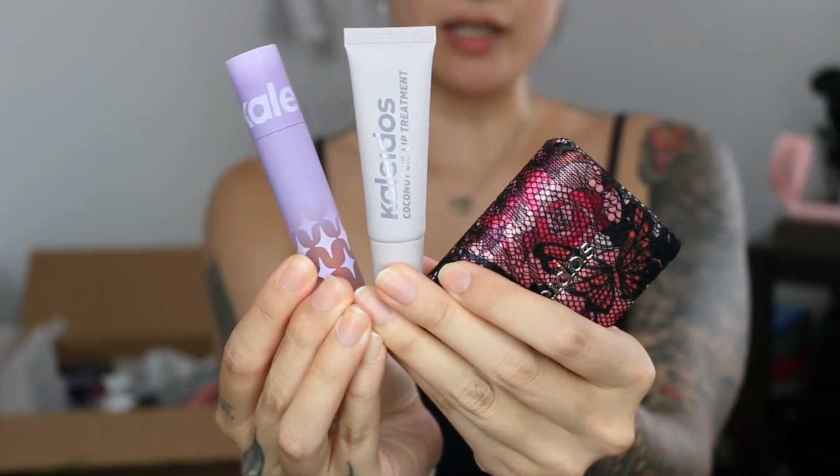I first discovered this brand just from Babe Lucifer on Instagram. She wore a lipstick from Kaleidos that was called Adobe, and every time she wore it in a post, it kept catching my attention. It looks so good on her. I adore these smaller brands that are so artistic. So this is what some of their packaging is like.